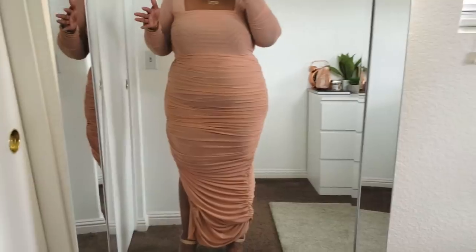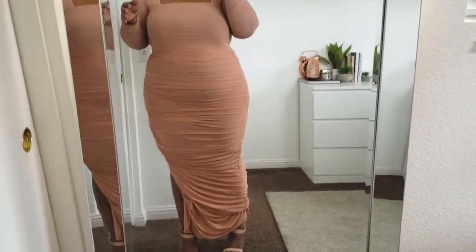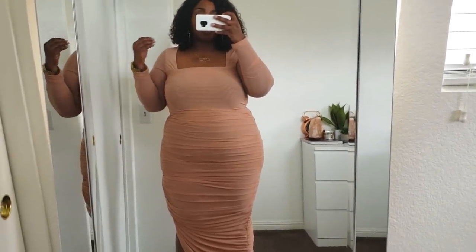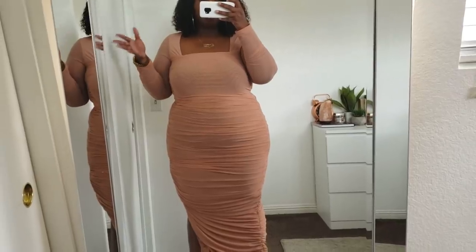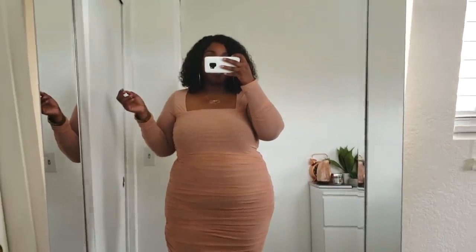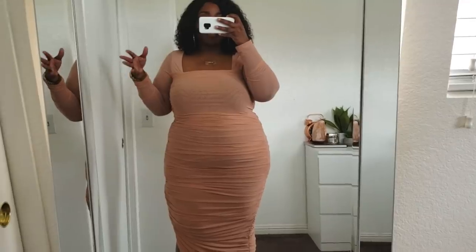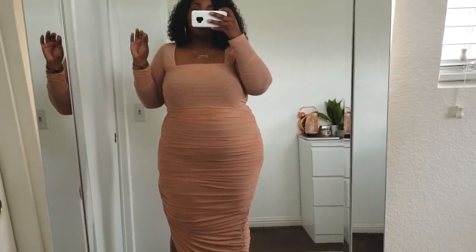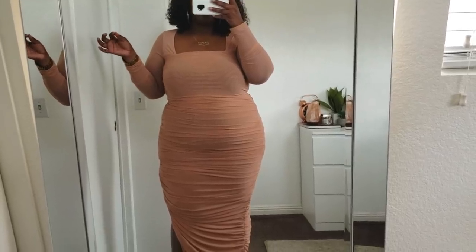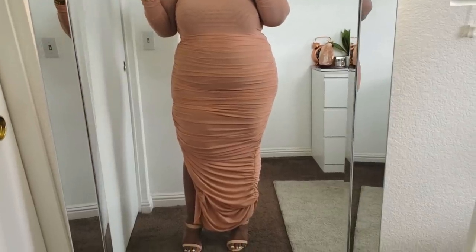So getting it situated how you want it is a little bit more difficult than I thought. But once you have it on, it is such a comfortable but bodycon fit at the same time. I really love this color. It's kind of like a salmon color. It's kind of nude, flesh toned, but it also has a tiny bit of pink, a hint of a pinkish color. So that's why I would consider it to be a salmon color.